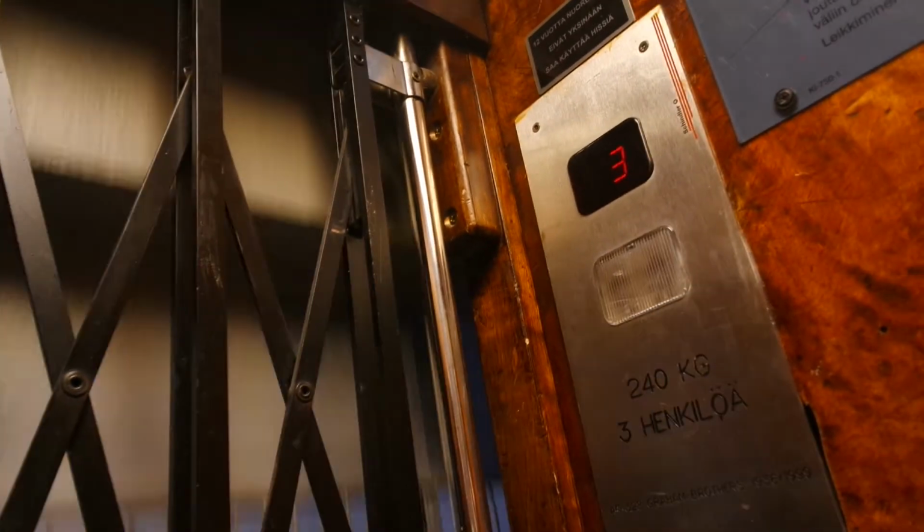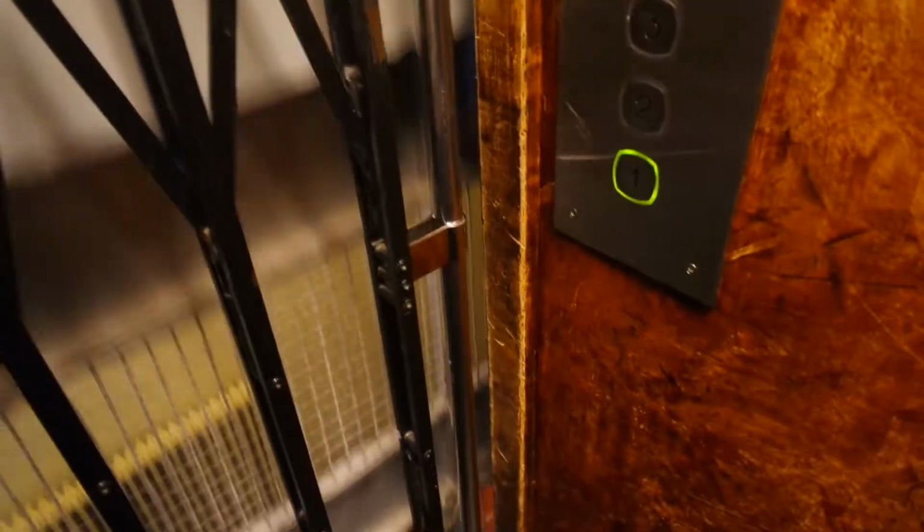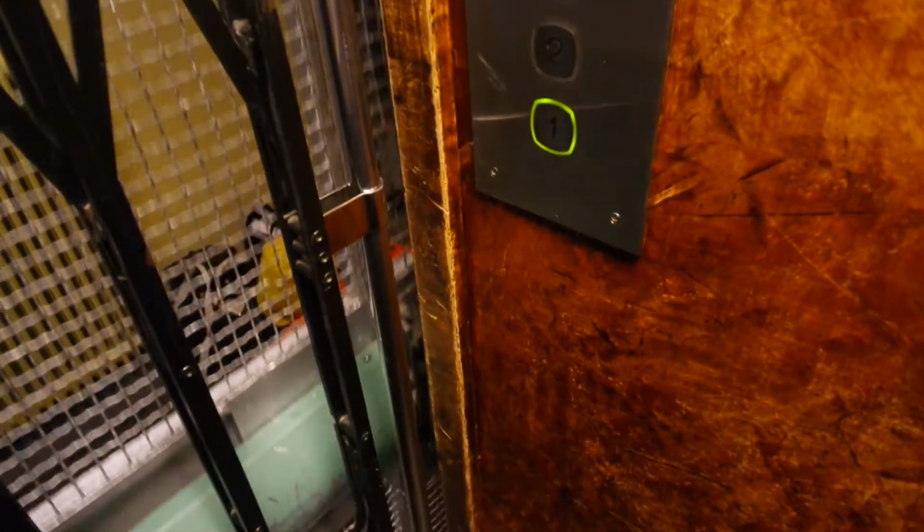So this is still not bad, and it's going to be inspected next year, 2021. And 6 floors, and the floor 1 button has a green light because it's used as a ground floor.